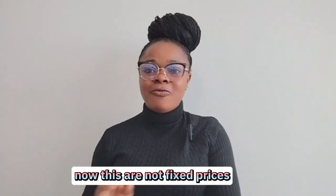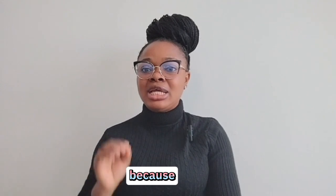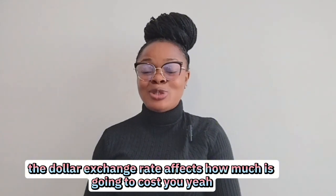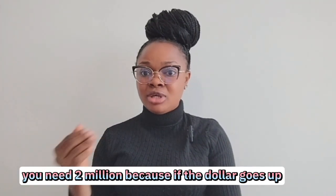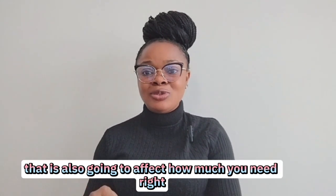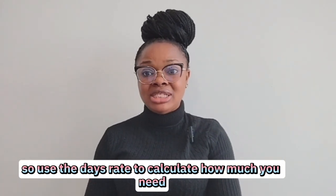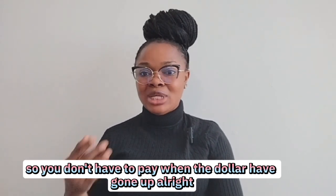Now, these are not fixed prices. Please take note, these fees are not fixed because the dollar exchange rate affects how much it's going to cost you. So I'm not going to say for real you'll need 2 million, because if the dollar goes up to 1,500 to 1,000, that is also going to affect how much you need. So use the day's rate to calculate how much you need, and if you're going to pay everything at once, you don't have to pay when the dollar has gone up.